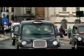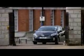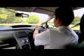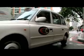Many Londoners and visitors use taxis to get around, of course, and private companies have already introduced hybrid cars to meet the growing demand for more environmentally friendly transport. With the Olympic Games as a catalyst, the Mayor's office has also pledged £1 million to help reduce carbon emissions from the city's iconic black cabs.